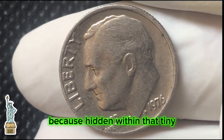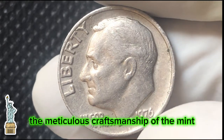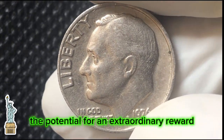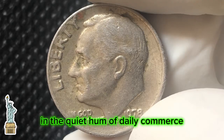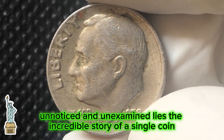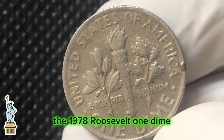Because hidden within that tiny silver circle is a celebration of American history, the meticulous craftsmanship of the mint, and perhaps, just perhaps, the potential for an extraordinary reward. In the quiet hum of daily commerce, where dimes pass swiftly from hand to hand, unnoticed and unexamined, lies the incredible story of a single coin, the 1978 Roosevelt dime.